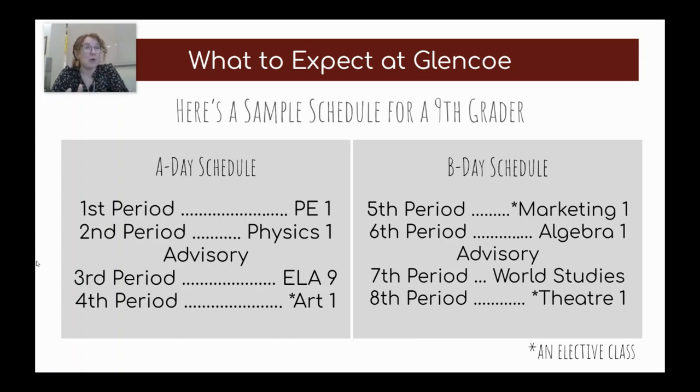So here's a sample schedule for what maybe your freshman year could look like. So for instance, your A day could be PE, first period, physics, second period, then advisory. We have advisory in the middle of the day instead of at the very start of the day. Your third period could be your language arts class, and your fourth period could be art if you chose that as an elective.